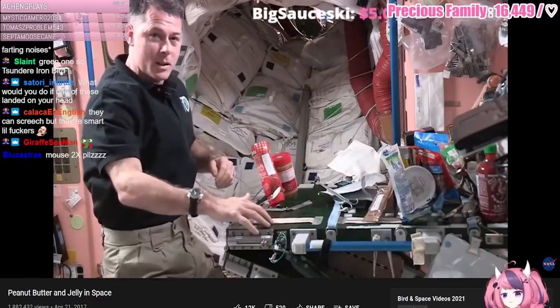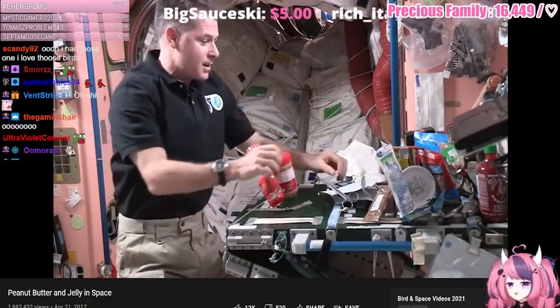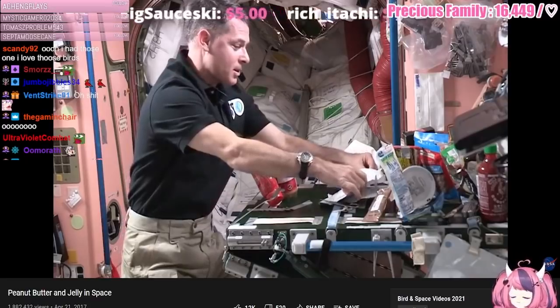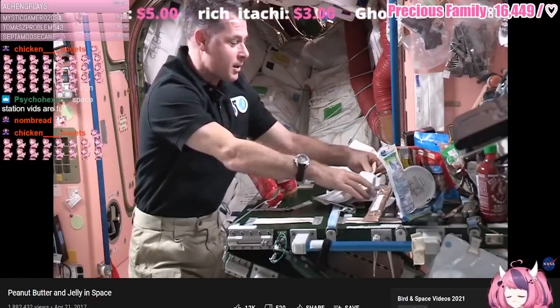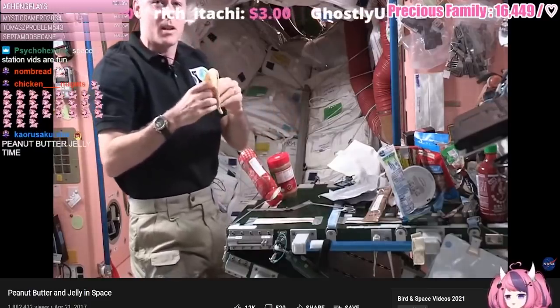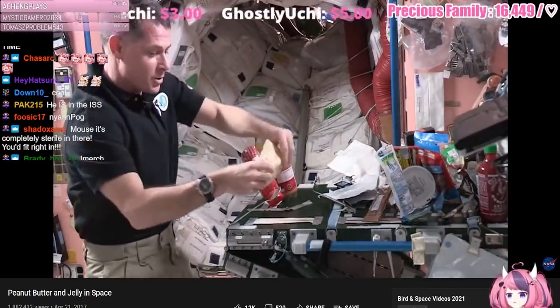So we have some tape to stick things on our table here, as well as a bunch of Velcro. So the first thing we need for our sandwich is a piece of bread. Well, up here, we don't have bread like you do on Earth, but we have tortillas. So we use tortillas a lot for sandwiches. So tortilla! That's what I'm going to use for my peanut butter and jelly.